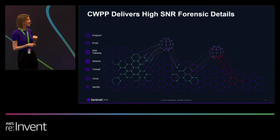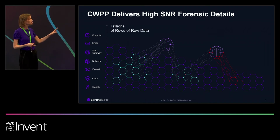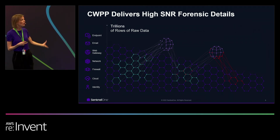CWPP delivers high signal-to-noise ratio forensic details. What do we mean by that? Well, essentially, we're using AI to suppress noise and extract a clear signal. If you're drowning in alerts, how do you get a clear signal, right? So we're taking trillions of pieces of data, endpoint, email, network, cloud, identity, just to name a few. We have our native data sources, and then we have dozens of open integrations, and we're pulling all of this data into the same platform.